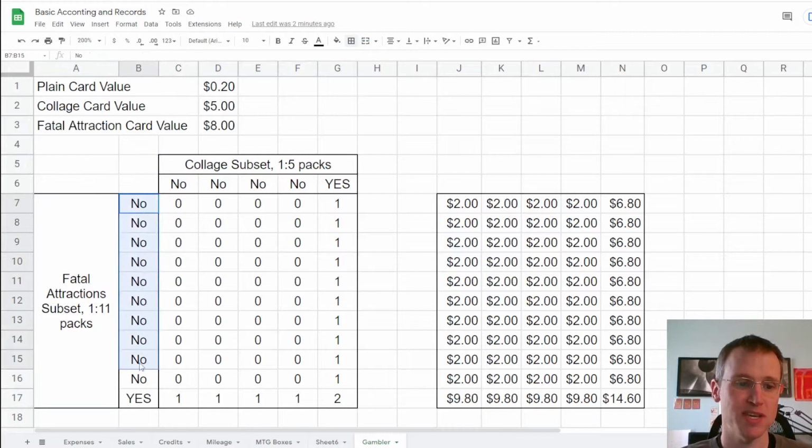So if we say we take 11 packs, 10 of them will not have a Fatal Attraction in them, and 1 will. And again, on average, if we take 5 packs, 4 of them will not have a collage card in them, and 1 will. And the really cool thing about these packs is that you can get a Fatal Attraction and a collage card in the same pack.